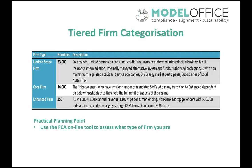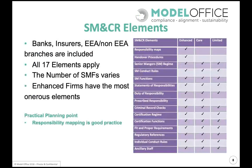online. So really what we've got here is three tiers: limited scope firms, core firms, and enhanced firms. And you should know this already. And if you don't know it, get onto the FCA website, look at their online tool, and go through a very simple diagnostic that they've created to find out what type of firm you are. Looking at the list of participants today, it's limited scope and core firms, really. You just need to be careful: if you're a limited scope firm, for example, you might flip over into core firm status at some stage. And conversely, if you're a core firm downsizing as a business, you might flip into limited scope firm.